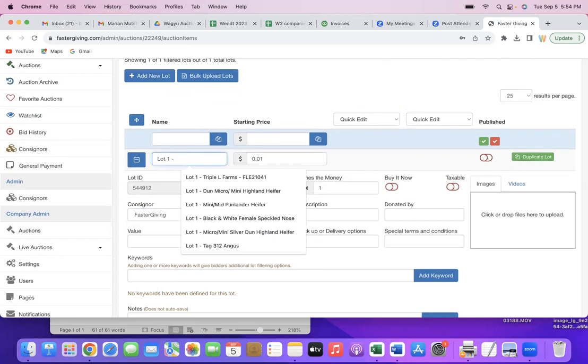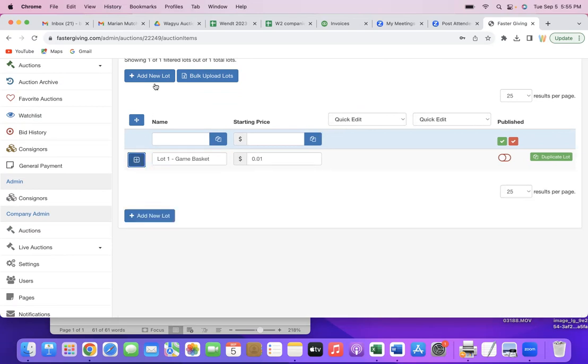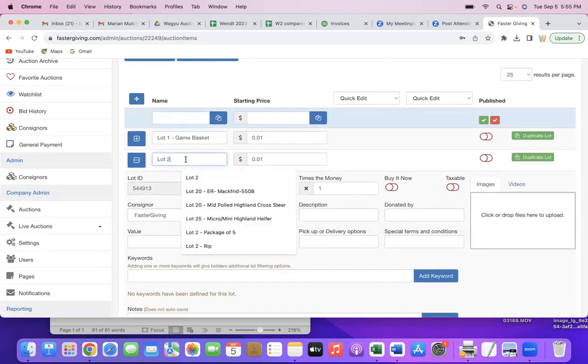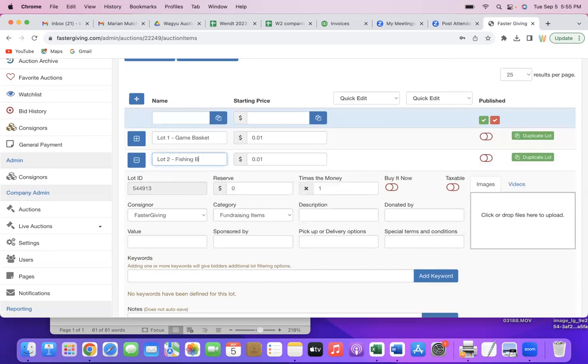Then you could put, I don't know, game basket. I'm just going to call it something. We can update it. Because when people are looking at these auctions, they're either looking for lot 1 or they're looking for game basket. If you have both, that gets rid of the guesswork on your part and their part. And when you do the second one, it auto numbers them. So you could do, I'm just making stuff up now.